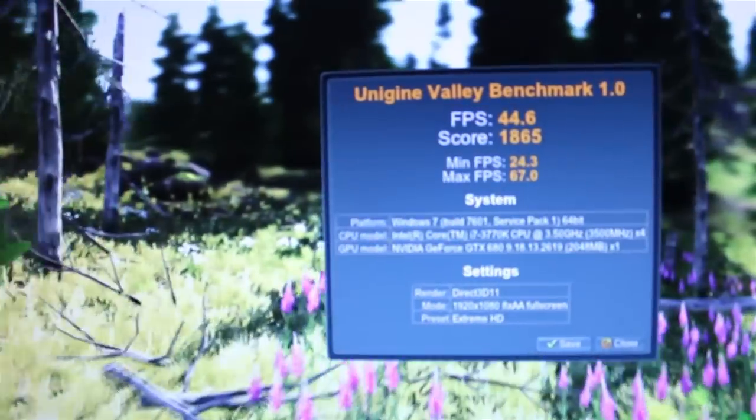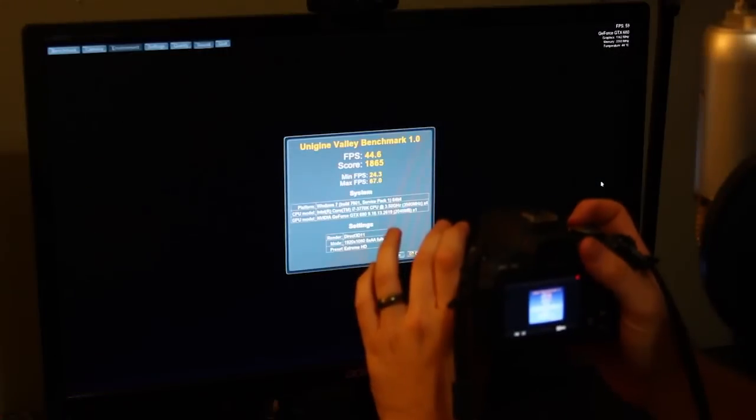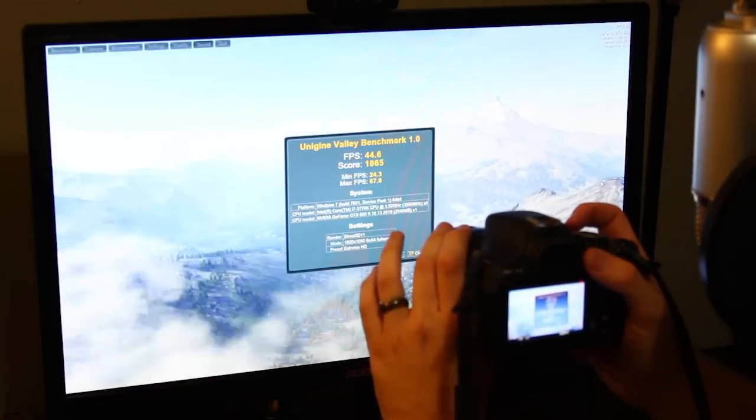Now, you must be asking yourself, okay, well then what does it take to actually slow down this test? Well, we're gonna go ahead and take things to a little bit of an extreme.